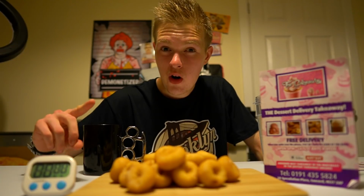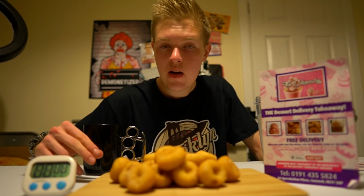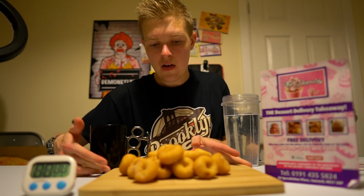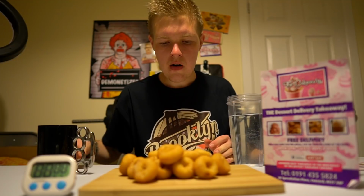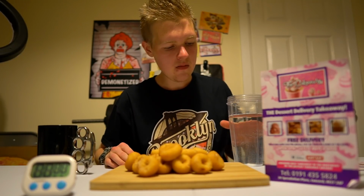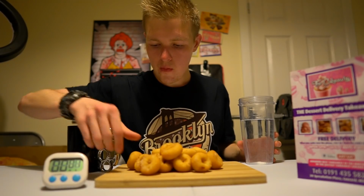These are actually a lot smaller than the ones that are going to be in the actual contest, but it'll give me a good idea on what it's going to be like to speed eat. Slide these back a bit. These are mini donuts. I think the ones for the contest are slightly bigger. Alright guys, with that said, go.